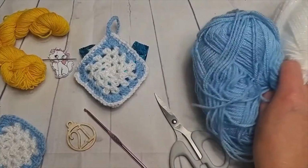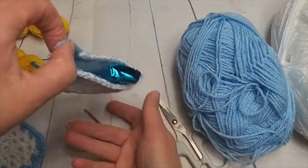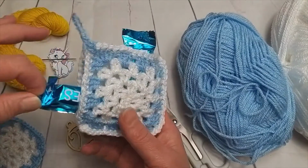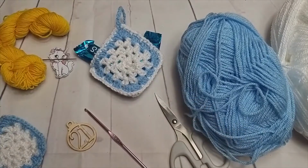Right, we have some double knit yarn. We have our little sweet bag holder. You could hang it on the tree perhaps. I've just popped a couple of roses in there just for demonstration. I just picked some out that were roughly the same sort of colour scheme. That's why I popped them in there.